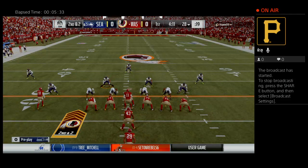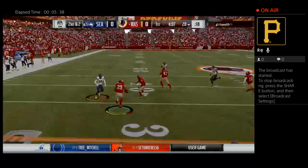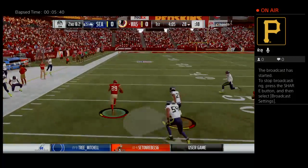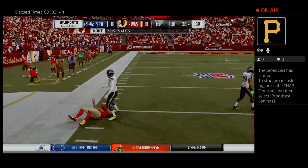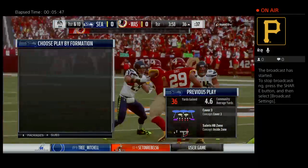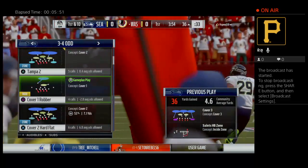Line of scrimmage, the 28 now as they come up on second and a couple. Geis with the carry on second down. Able to get away. That's why you keep the legs churning. And they'll get this well past midfield before being stopped just before the 35. A big play on the ground there. It goes for 36 yards.